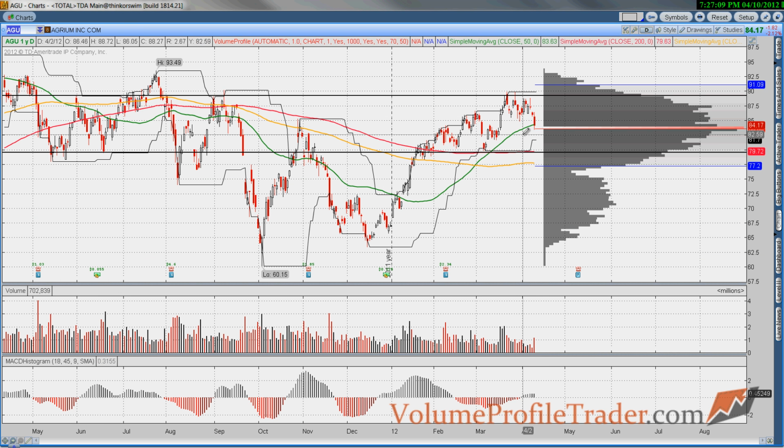Agrium, I still believe you don't take your name off of this. You are at the point of control for the year, just something to be noteworthy of. Not necessarily saying that this will be the low here. We could easily press back down towards 80, but it's a level to watch, and maybe if we get a bounce, it's one worth buying.